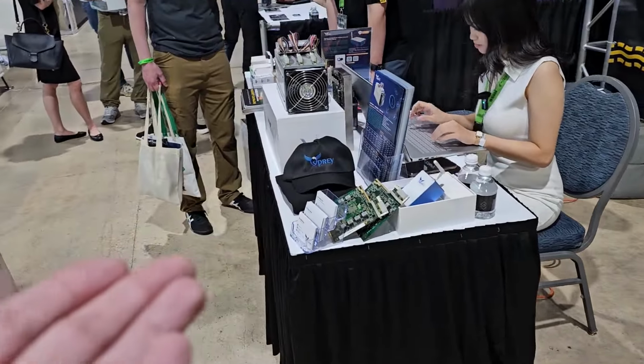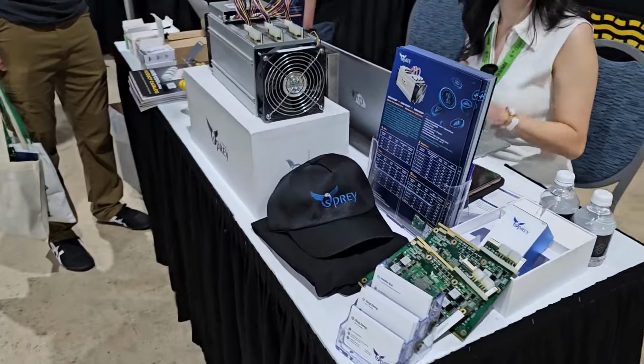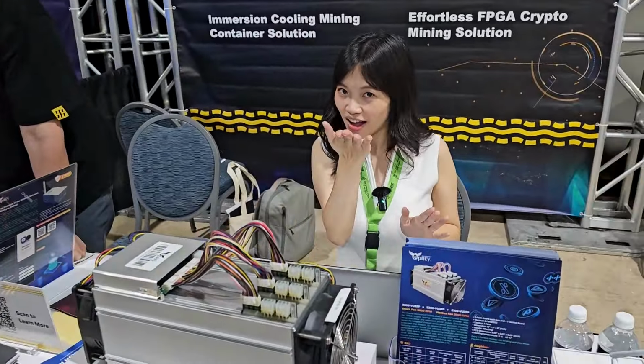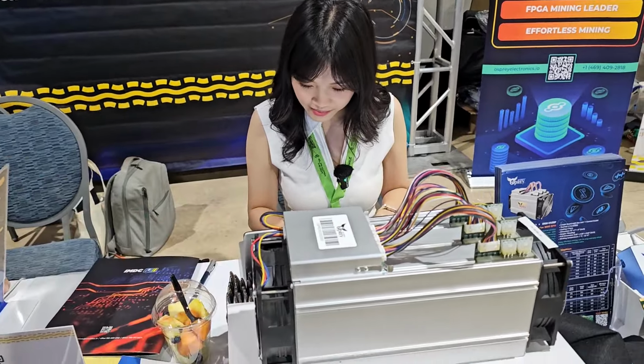And, well, guys, here we are. We got all of the devices. We got our lovely host, and of course, we've been talking with her for quite some time. She does everything for me, and she is 10 out of 10.